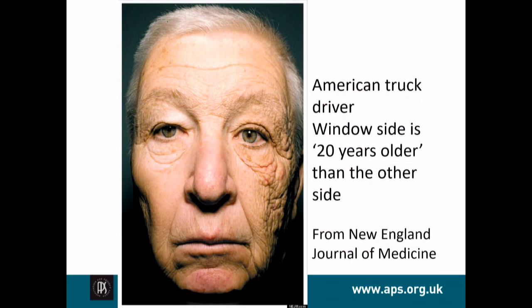This guy is an American truck driver, and he drove around with his window open, so he wasn't protected from the solar radiation on one side. And they reckon that the skin on that side has aged 20 years more than the skin on the other side of his face. Okay? So solar radiation is a big issue.